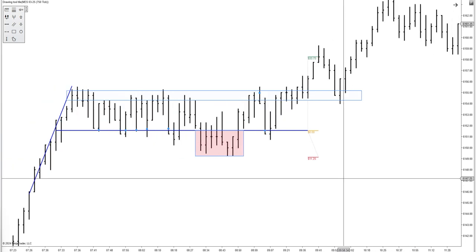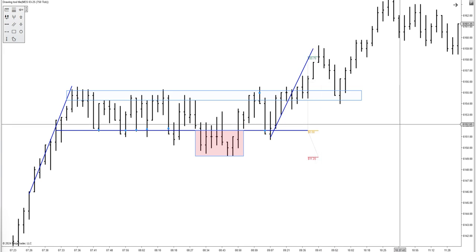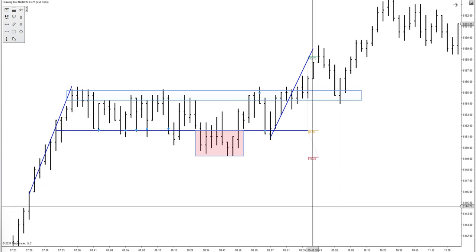And that's it. That's the anatomy of a setup, right? Of a trade right there. What else do you want? What gets us in? What gets us out? That's the heart of the whole thing. What gets you in and what gets you out?